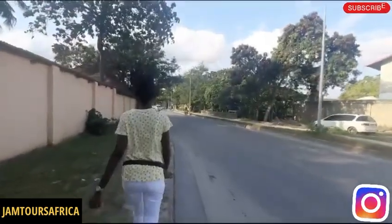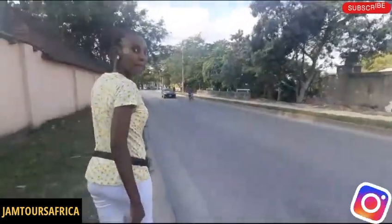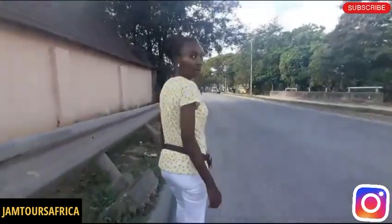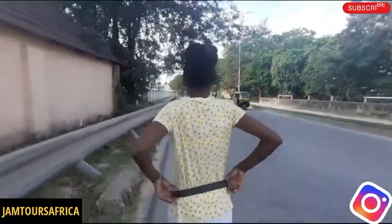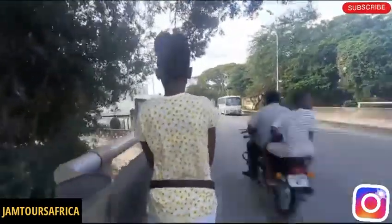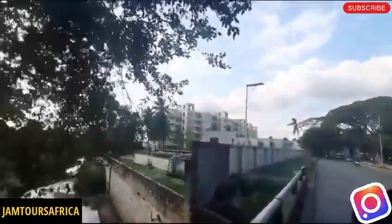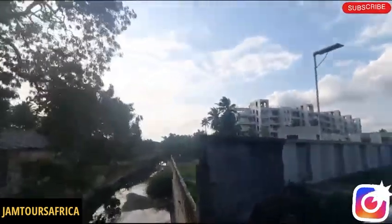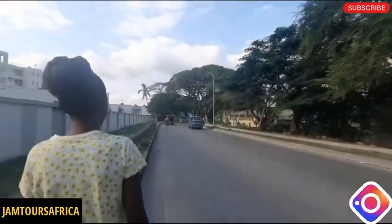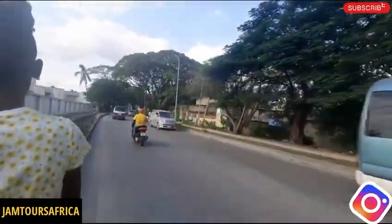Hey family, so we're walking to the hotel, Hotel Vard, because Hotel Vard is my yard. Let's walk on the gutter. Walk as close as I can. Yeah family, so that's Hotel Vard. Hotel Vard and my yard. Wow. See how people travel like that, yeah. That's how people travel in Tanzania.